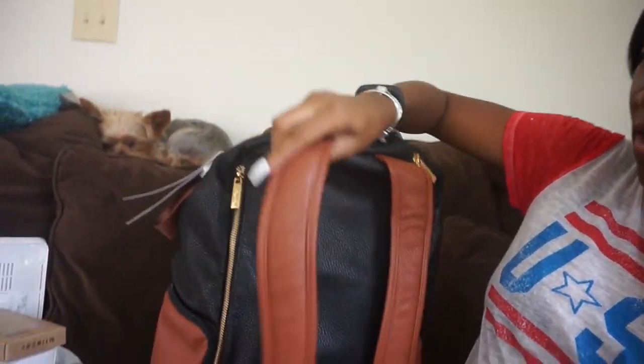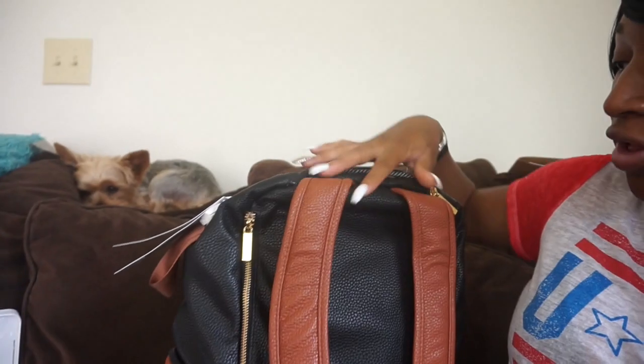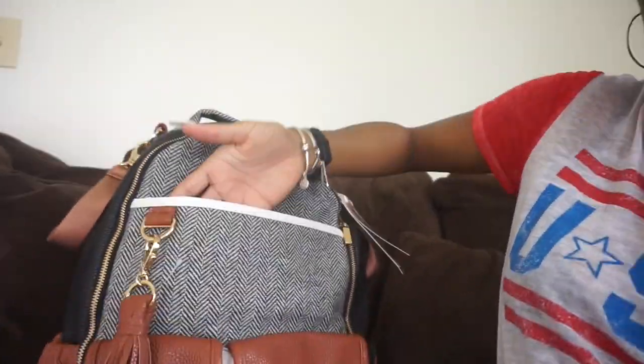Just black. Now these straps aren't as cushiony, but they do have some padding in them. So I still think it's going to be comfy. It's not really heavy, but I'm pretty sure once I start adding some stuff in here, it's going to get some weight on it quick. So anyways, what I've noticed about this one, it's very similar to the Jujubee. It has this front pocket here, which goes all the way down to the bottom of the bag.